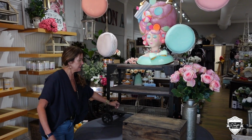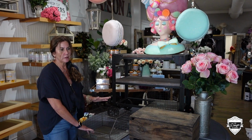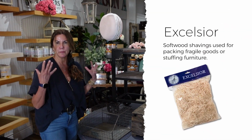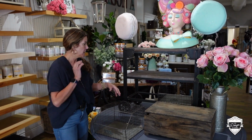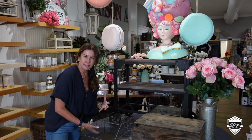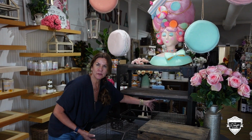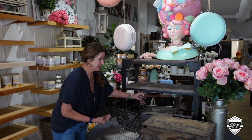fill these baskets. Because a lot of what we're going to do is we're filling case lines and filling baskets. I usually like to use something called Excelsior. It's wood pulp based. It comes in bulk. You can buy it either on Google or you can get it at floral departments. But it makes a nice soft base, and I refuse to use that crappy crinkle stuff. So this looks a little bit more, I guess, lifestyle, you'd say.